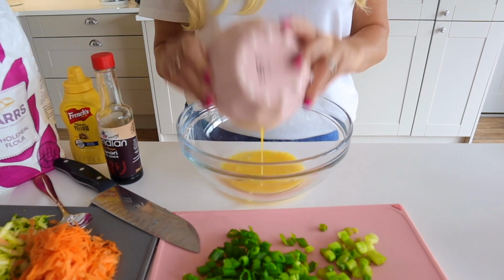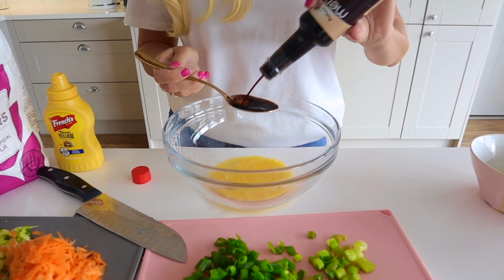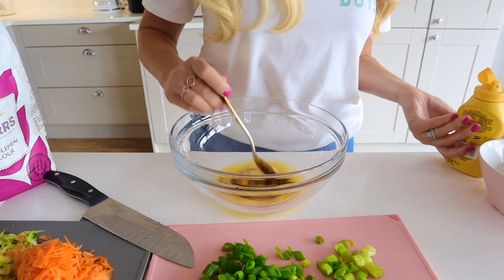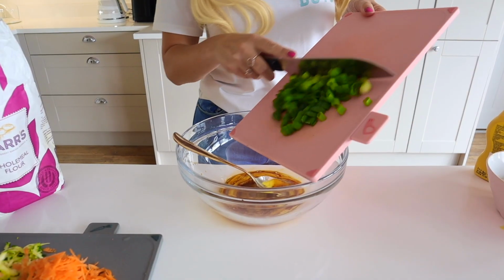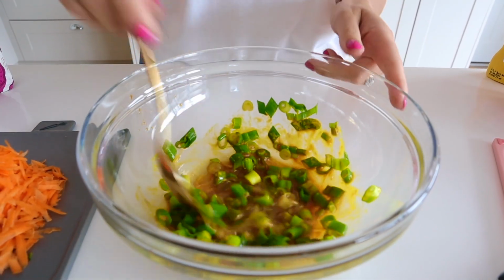But first off, I'm going to blend together all of the wet ingredients. So I'm going to beat up an egg. I'm going to add a tablespoon of soy sauce or tamari, and then a tablespoon of Dijon mustard. This gives it a really nice flavor, and it's not a spicy mustard, so kids, they don't mind it.